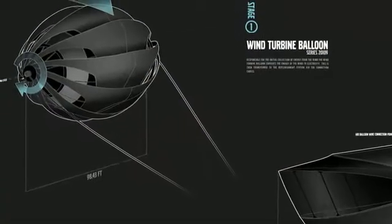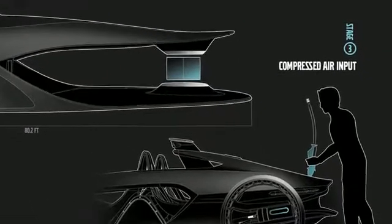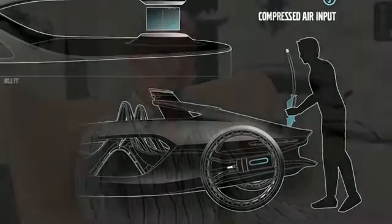In terms of the influence that the Volvo brand had on the AirMotion concept, well, of course we start with safety and we start with care for the environment, and it's obvious how those two factors play out in this concept. The refueling station has a balloon-mounted turbine, and that generates power from the wind, which then compresses the air in the refueling station, and that air is then brought into the car to power the vehicle.